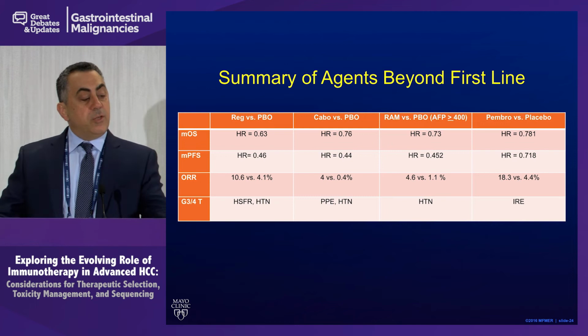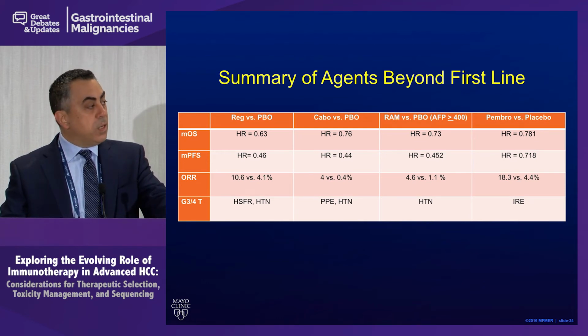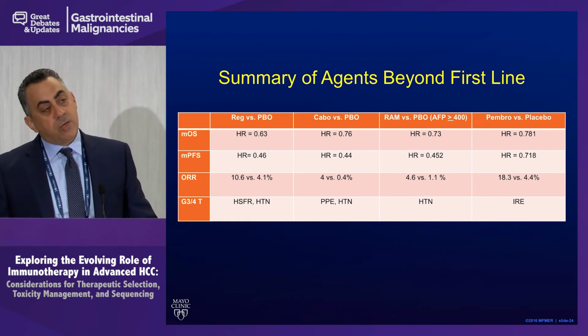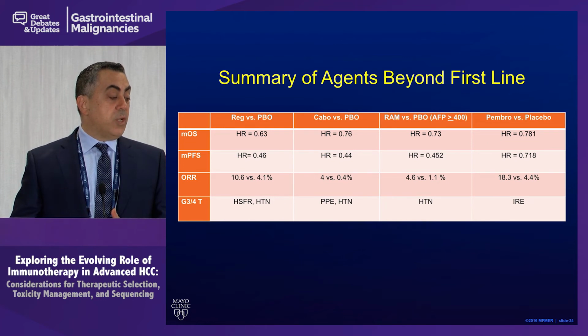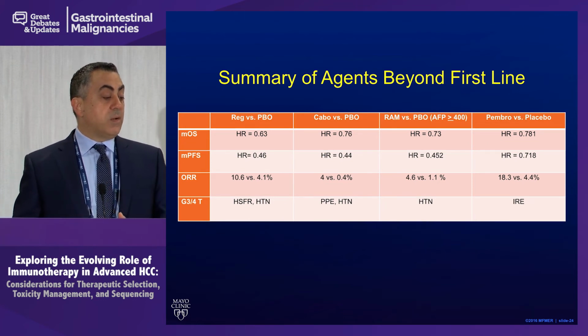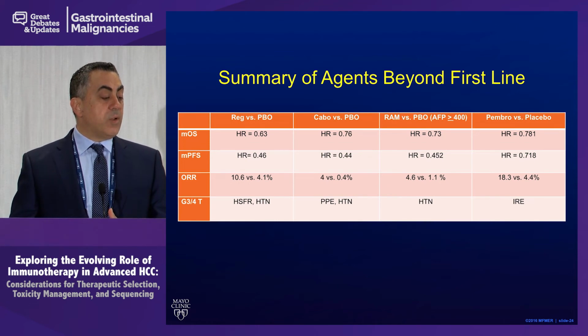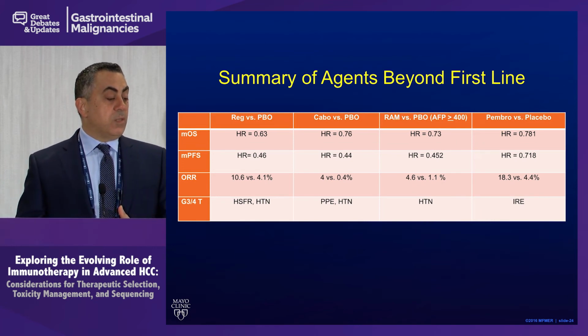So these are the agents, in summary, beyond the first line, and I just used the hazard ratio. I did not use the medians because, again, we keep on talking about the importance of the hazard ratios, perhaps, especially for immune therapy agents. And if you look at the hazard ratios for the TKIs and ramucirumab AFP above 400, they all look very similar, in the same ranges for survival, in the same range for PFS. And these are the responses below, and then the toxicities.